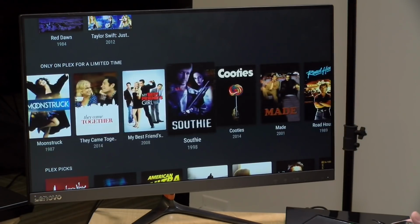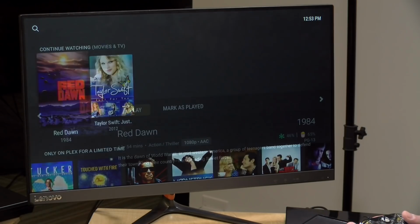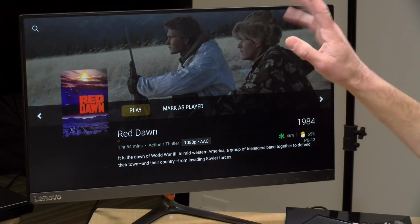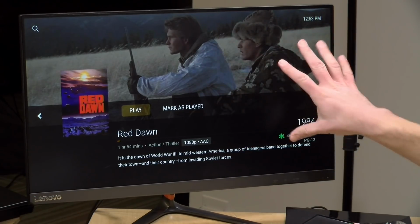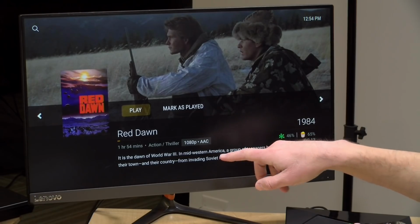That's up front and center here, so you can see all of that. I was also happy to see that it bookmarks throughout your devices. Earlier I was playing Red Dawn on my phone, and you can see here it's giving me the option to continue watching it now on my TV, which I think I might do. So when you jump into some content, you will get the little page here that you've seen before, perhaps on other Plex media that you've looked at.